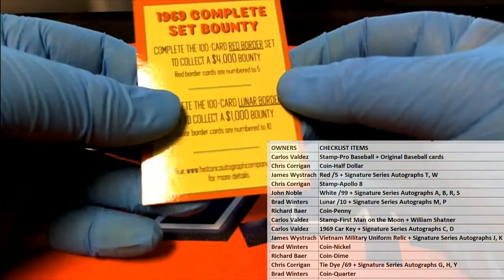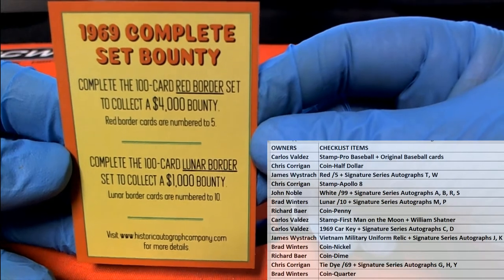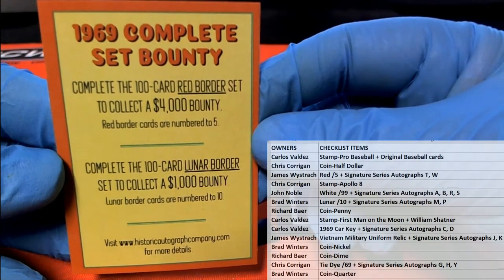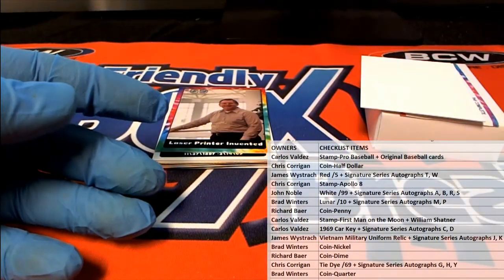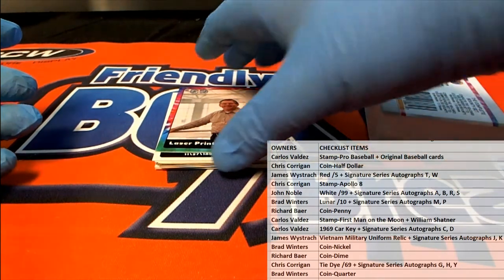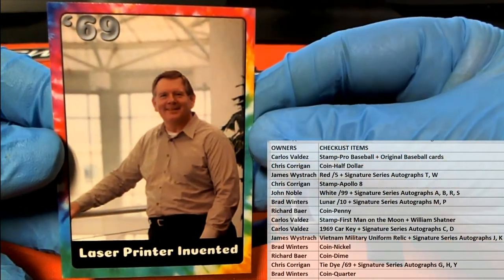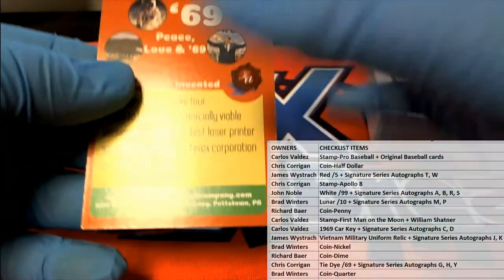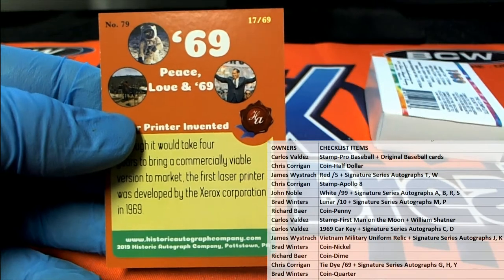This talks about the bounties they have if you collect a set. Red Border set, $4,000, and the other set, $1,000 bounty. Nice. Not bad at all. Laser printer invented, okay. This is the tie-dye card to 69, so let's see here.